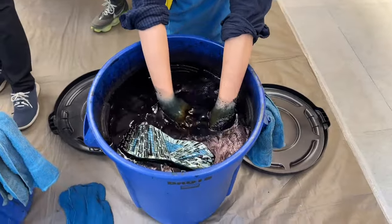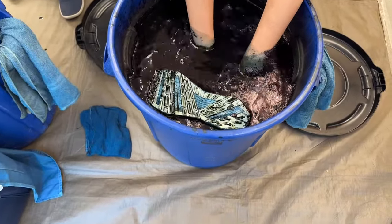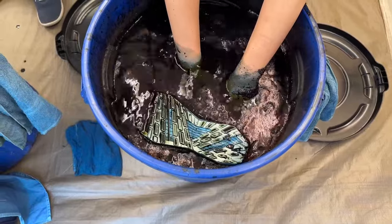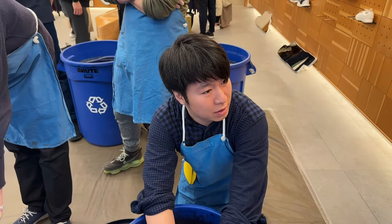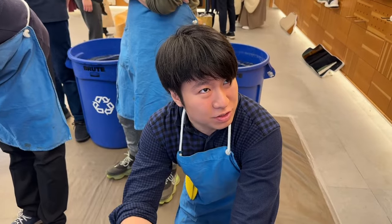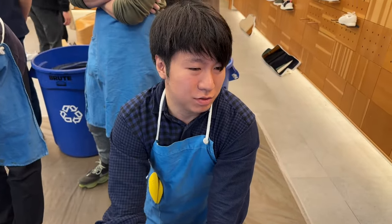I think these were also new shoes. Yeah, I just bought them. Today? Yeah, today. And why did you want to dye new shoes? So, about 4 years ago, at the first workshop in Allbirds, I tried this. But 4 years later, my shoes are just broken. So I got a new pair. I wanted to get new indigo color shoes here.